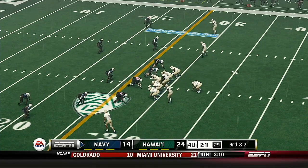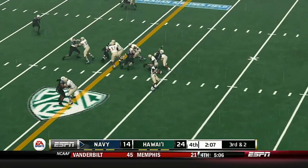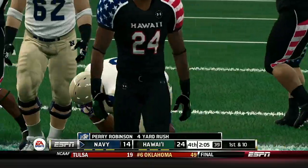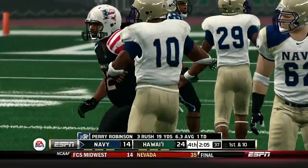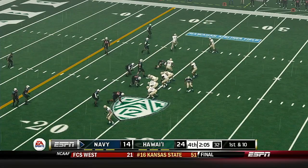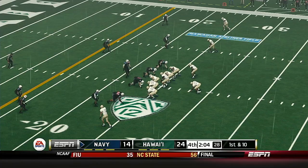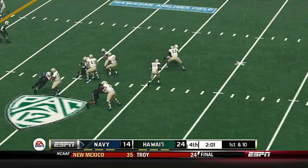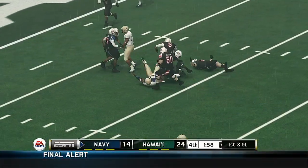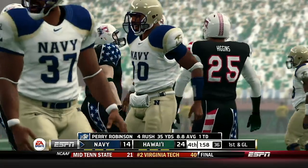A little more than 2 minutes to go in the fourth quarter. Nice run there as they work the outside. Call it a gain of 4 yards. First down. He's scrambling. Inside the 10. What a play to set him up with a first and goal. He made a real nice play on that one.